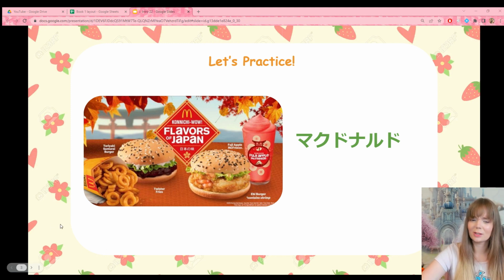I love the sign here. It says Konnichiwa. Wow. I love that. It's so punny. It's great. I really want to try this Fuji Apple McFreeze. That looks pretty good. And how not fair is it that McDonald's in Japan has Twister fries? Like, America's slacking. We need to pick it up a notch.